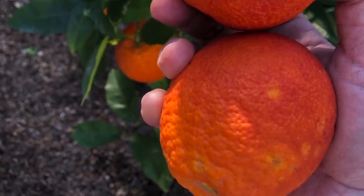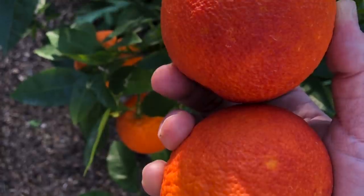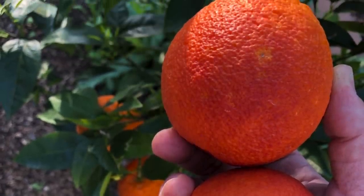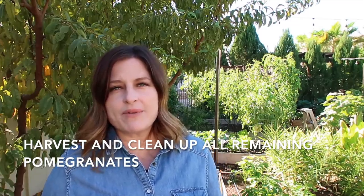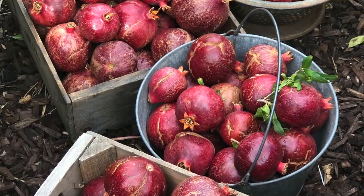The grapefruit and blood oranges and Valencia oranges ripen after the first of the year. Be sure to harvest all of the fruit from your pomegranate trees. Fallen fruit and fruit left on the tree is a great place for bugs to hide, and we really don't want to encourage populations, especially of those darn leaf-footed bugs.